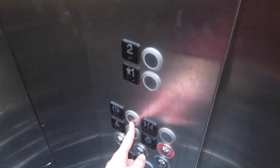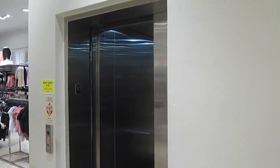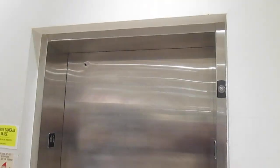I like how most modern Kone elevators use the light up door open and door close buttons. Going up? Yeah. Okay. Now we're going to send it upstairs and we'll attempt to listen to the motor from the outside. And there it goes. Now listen to this. And apparently you can listen to the motor a lot better from inside the elevator because of the copyright music playing in the background. Anyway, there it is, and that'll be it.